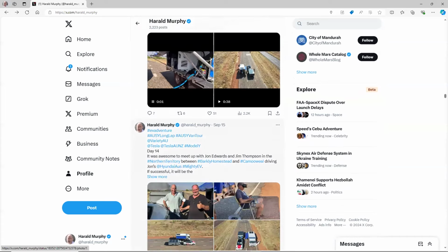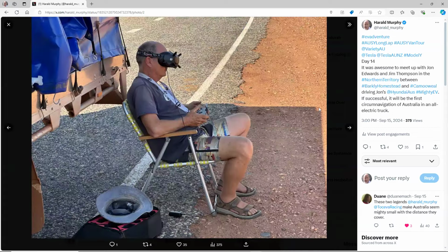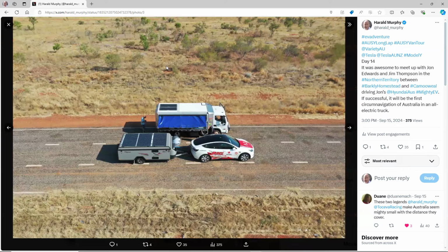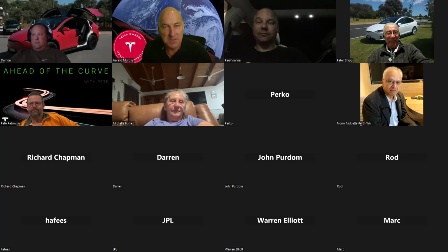And I think we've got a couple of photos. There's John. And no, that wasn't a previous EV that John had charged and then burnt up in smoke. That was something. And then there's Jim on his FPV drone, Jim Thompson, who was helping out John, coincidentally driving around Australia in the first electric truck to do so. So yeah, there you go. So that was pretty cool to see John and Jim in the Hyundai Mighty EV truck east of Barclay Homestead.